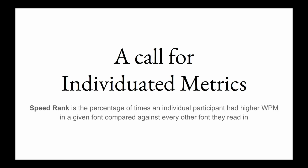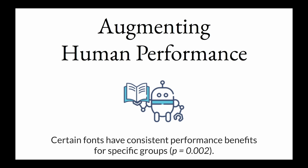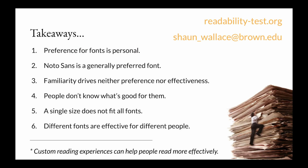This indicates SpeedRank can help uncover strong individual differences, and that perhaps Open Sans was the most beneficial font to show to slow readers. A mixed effect repeated measures model shows significant differences in measured reading speed per font, suggesting that certain fonts have consistent performance benefits or decrements within participants. For instance, accounting for average reading speed, some participants achieve statistically significant gains when reading in Noto Sans or others in Times, for example. In our future work, we plan to investigate which factors are predictive of a participant's optimal font. Our gains and findings show different fonts are effective for different readers, of all performance levels.